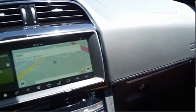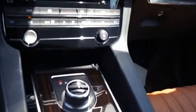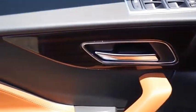The first Jaguar luxury performance SUV brings together sporty handling and dramatic beauty with everyday practicality and efficiency. This beauty will make even your house keys jealous. Drive it today.